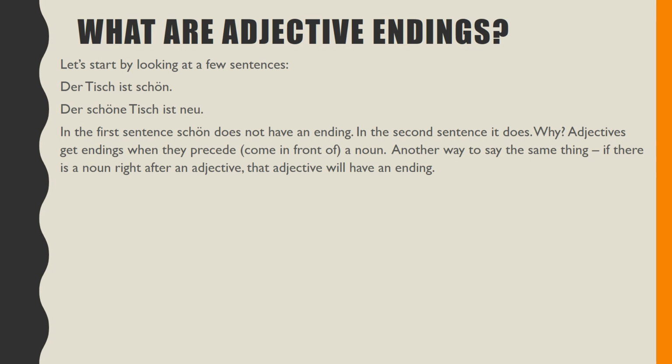In the first sentence, schön does not have an ending. In the second sentence, it does. Why? Adjectives get endings when they precede, come in front of, a noun. Another way to say the same thing: if there is a noun right after an adjective, that adjective will have an ending. Remember, all nouns in German are capitalized, so they are easy to identify.